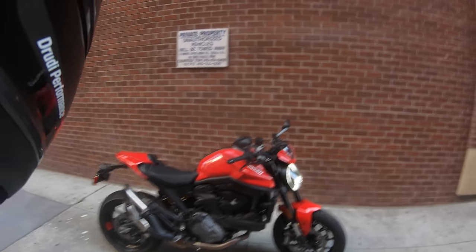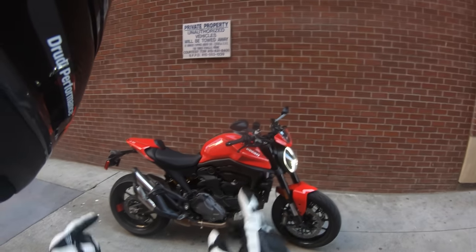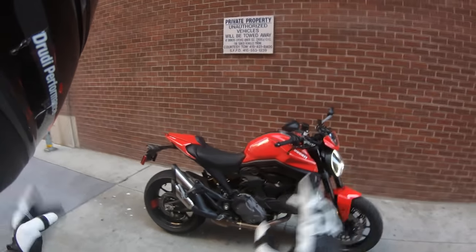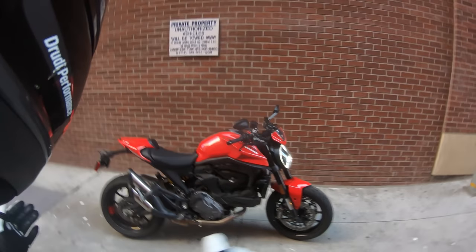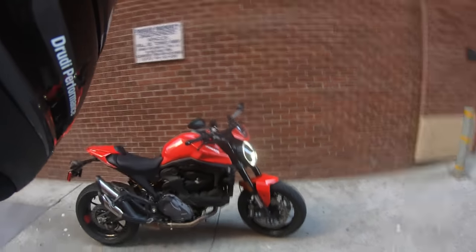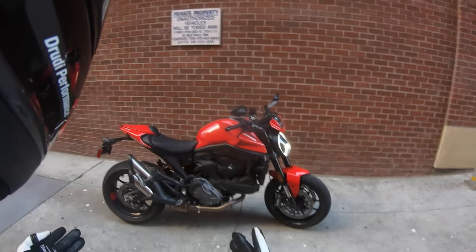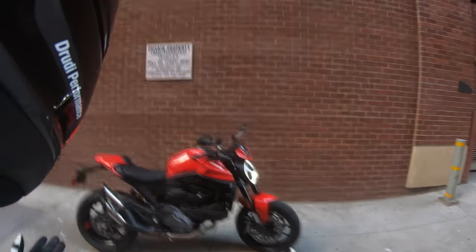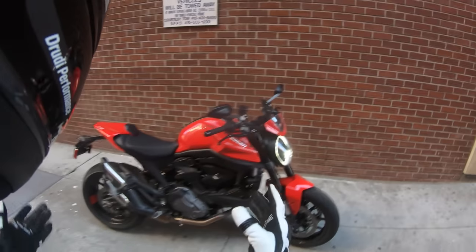This bike, the Monster Plus with the $300 accessory grips, costs $12,400. And that's a lot of money for this bike. Yes, it's fast. Yes, it's peppy. Yes, it looks cool, but it's just too expensive. I would have a hard time spending $12,400 on this bike. It's just a little bit too expensive.